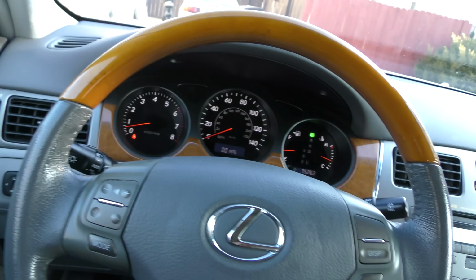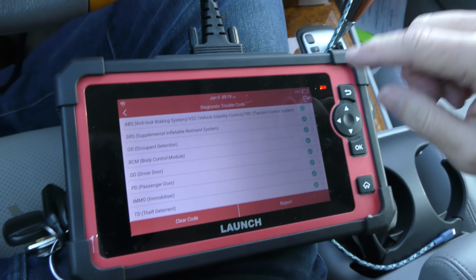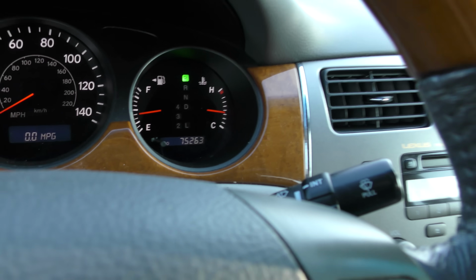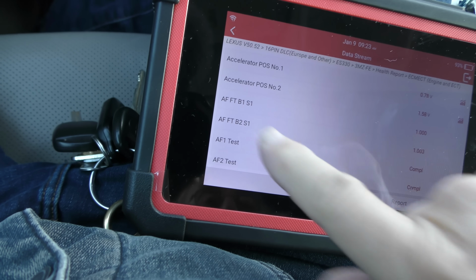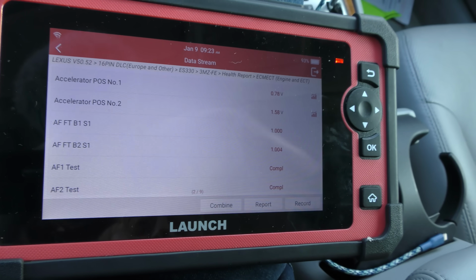This is a typical Lexus. They run great. Look, everything's green. There are no codes. Look at the live data stream. Now in this case, the mileage on the screen is the same as the mileage on the odometer, so it's got to be pretty real. The air-fuel ratio sensors, you can see they're doing pretty good. 1.000 is perfect, pretty close to perfect. In this case, it doesn't really matter that the car is 18 years old. It's that it's only got 75,000 miles, and that's nothing on a Lexus.